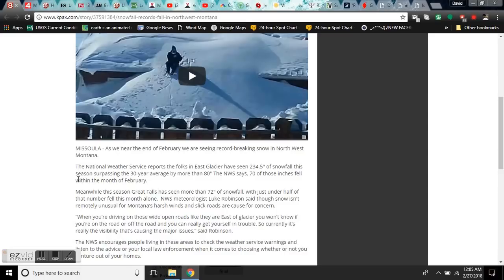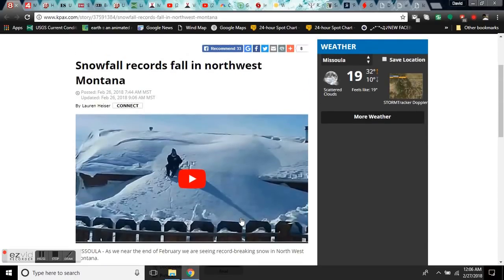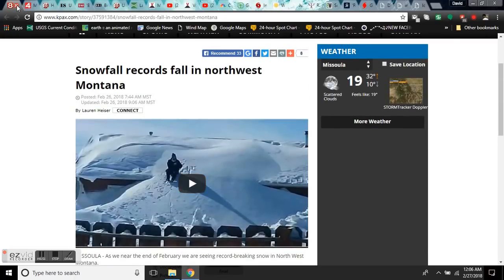They stop shrinking and they start growing. And with snow levels like this, I would think that the glaciers in Glacier National Park would be growing this year. Great Falls has seen more than 72 inches of snow, with just under half of that number fell this month alone. These are insane records in Montana.